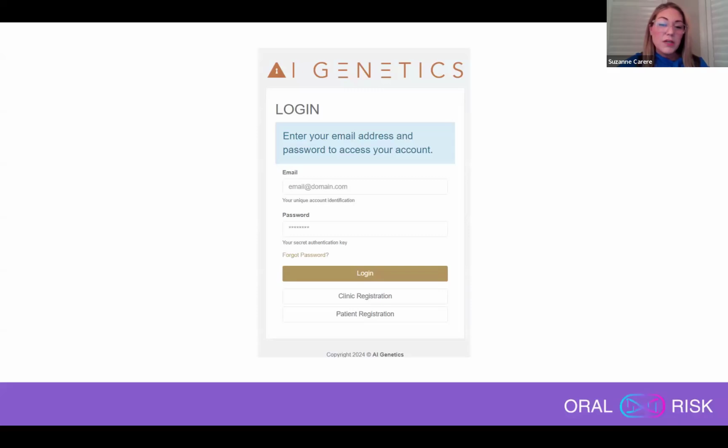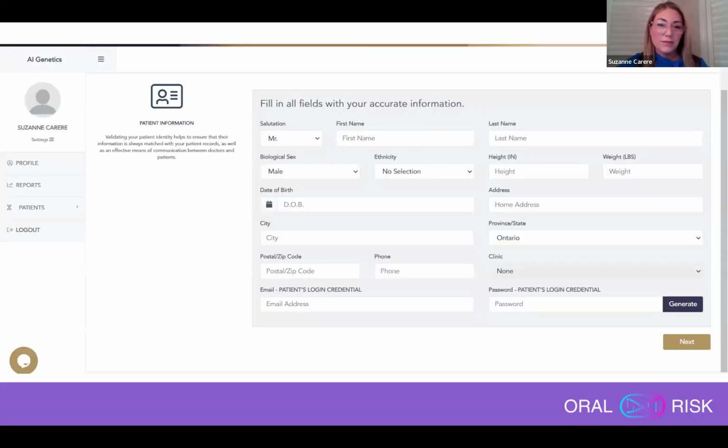Patient registration is where you sign up a person individually. However, I believe most of you would be interested in the clinic registration, where you set up your clinic first, and then every time you sign up a patient, they go underneath your clinic so that you have one place to look and see all of your patients and the results. When you go to sign up a patient, you'll be asked to fill in some basic information about the patient and their email address, so that an email is generated and sent to that patient so that they will also have access to see their results.